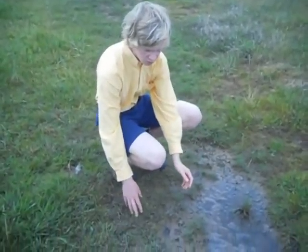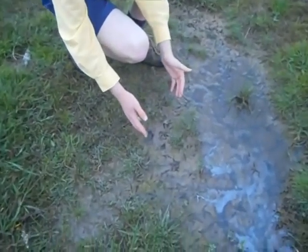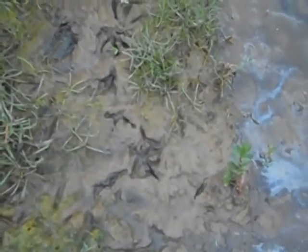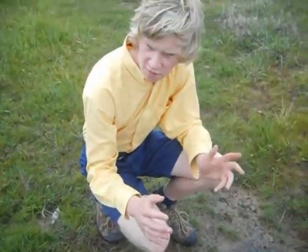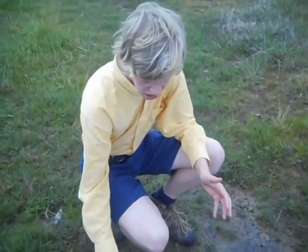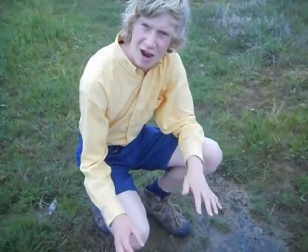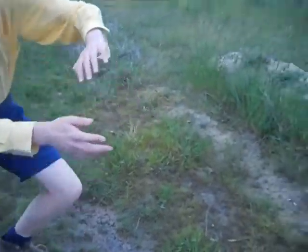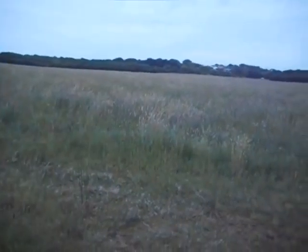I don't know if you can see this, but if we're zooming in on the camera, there are actually the footprints of the birds here. Now, what does this show? It shows there's food in the area. It also shows it's a nice spot for them to nest because it's out of the way, nowhere near civilization. And if you look over here, lovely grasslands, lots of camouflage.